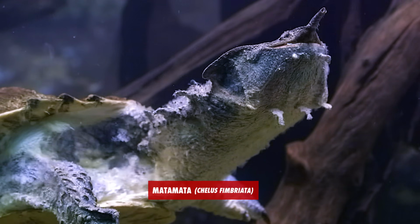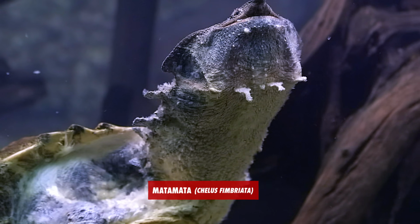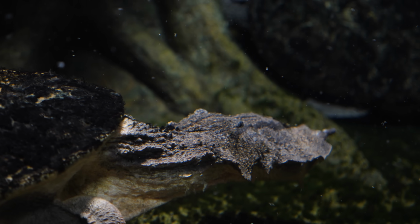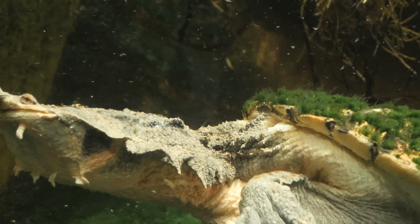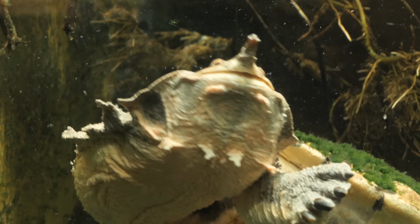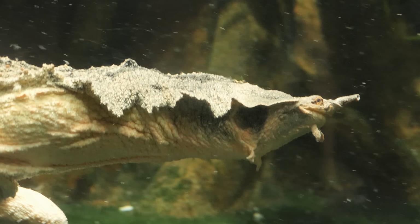The shell of the Amazon native mata mata is also unmistakable, covered in rough combs. While they are aquatic, they aren't adapted for swimming in open water and prefer to stay in the calm, shallow waters of streams, swamps, and marshes. The color and texture of their shells blends in perfectly with their surroundings, allowing them to vacuum up small fish and invertebrates that swim by unaware.